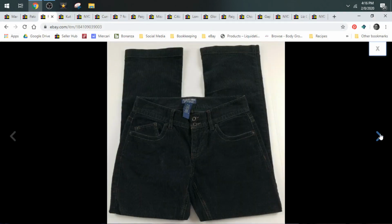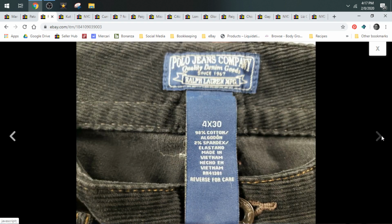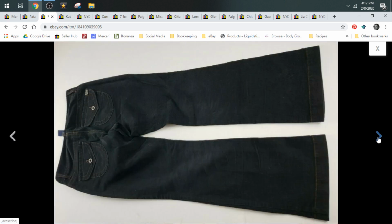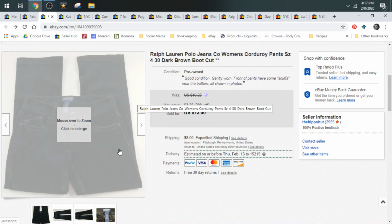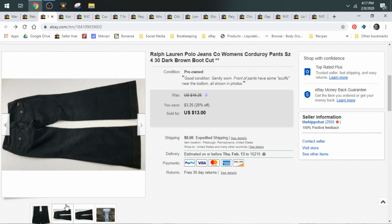And these are not technically jeans. They're corduroy pants, but I just wanted to show them to you guys. I do pretty good with corduroy pants. I do pick up corduroy pants when I see them in the wild. And these ones had some damage and some stuff going on there. I just disclosed it. They're kind of cool looking. They were boot cut, dark brown. So these are Ralph Lauren, which isn't really a brand I source anymore.